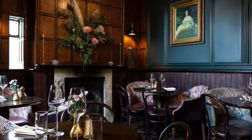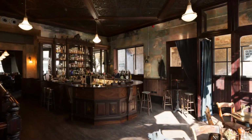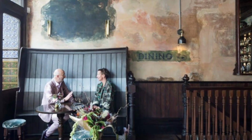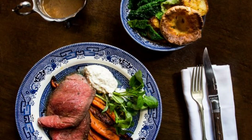The interior of the pub is really, really exceptional. It's really beautifully done. It's got these feature ceilings. It's very old world and very, very cozy, especially in the winter time. It's got this gorgeous little terrace with fairy lights. The food is consistently amazing.